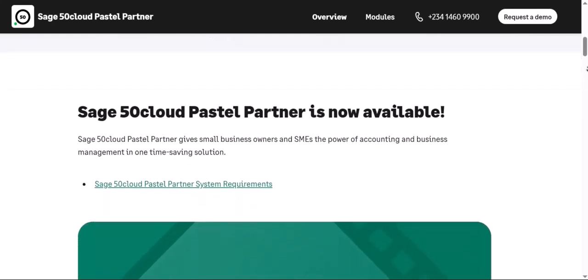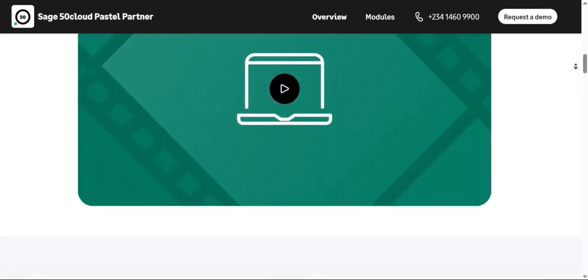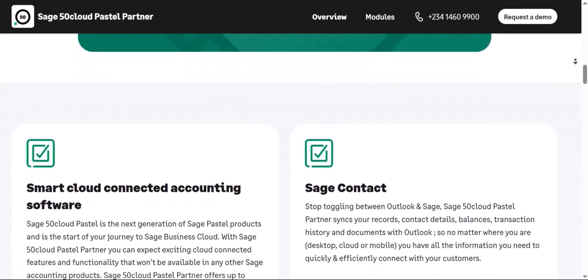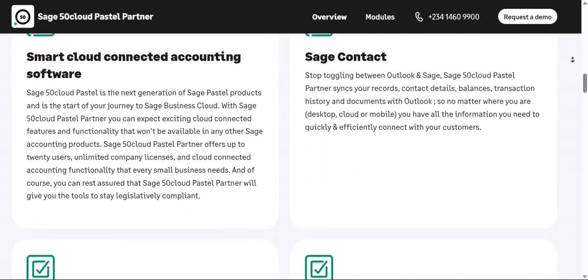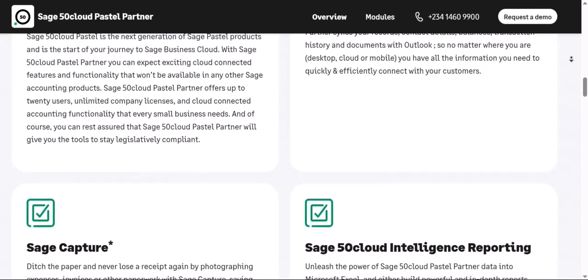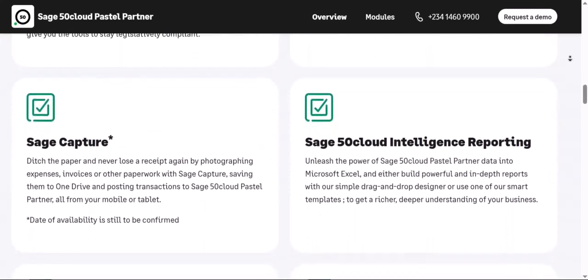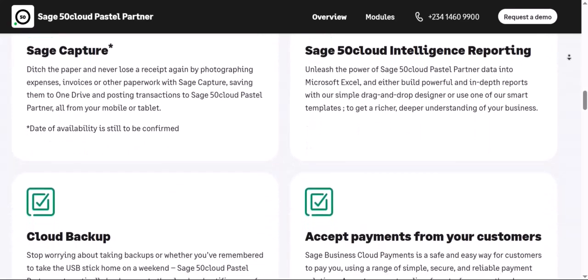Think of it this way. Sage's accounting software is like the central nervous system for your company's finances, handling transactions, reporting, and compliance. A CRM, on the other hand, is more like the relationship hub, focusing on interactions, communication history, and strategies for engaging with customers. While these two are interconnected and both vital for business success, they serve distinct primary purposes.